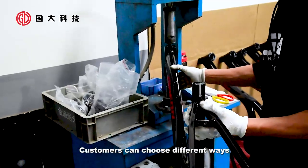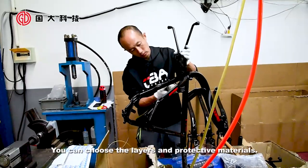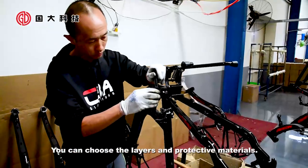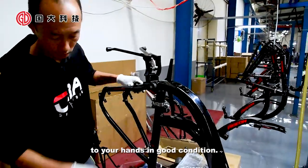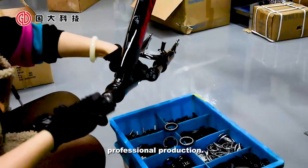Customers can choose different ways for the package, SKD or CKD. You can choose the layers and the protective materials. After shipping, the products will be delivered to your hands in good condition, and Guoda is always committed to developing professional production.